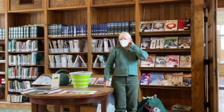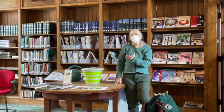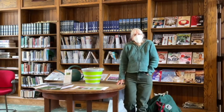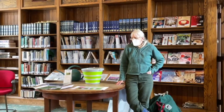So as I said, I'm Colleen Teerling. I'm an entomologist with the Maine Forest Service. I'm not the primary person who works with Browntail Moth, luckily. But I am very familiar with it, and we all have been working with it.